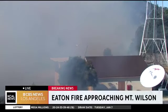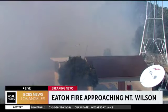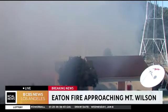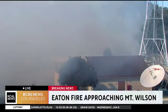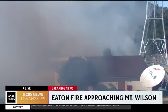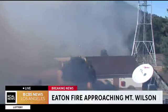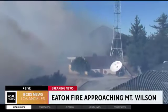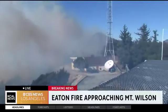So we know that the Eaton fire is actually approaching the Mount Wilson peak, and it has been a major radio and television transmission spot for about the last 80 to 90 years. It was first erected in 1947 as a pioneer radio station back then. We have had our transmission equipment up near the top there since 1986.